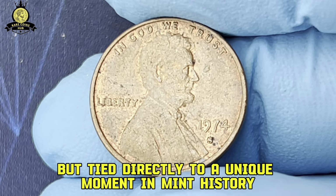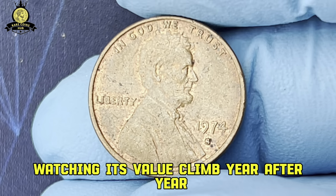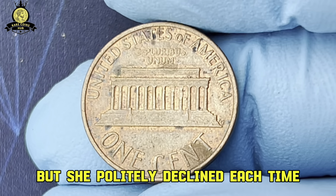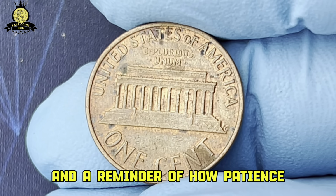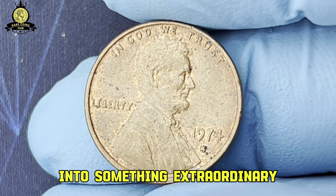in mint history. Renee continued to hold on to her original find, watching its value climb year after year. Dealers approached her with offers, but she politely declined each time, knowing what the coin meant to her as a collector. It remained the centerpiece of her collection and a reminder of how patience and attention could turn even the smallest of coins into something extraordinary.